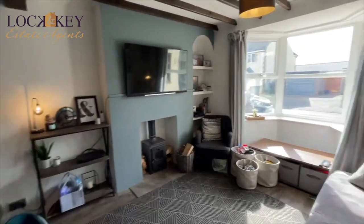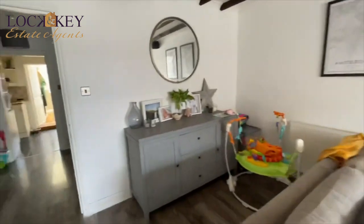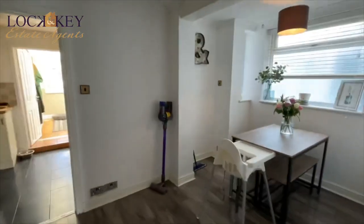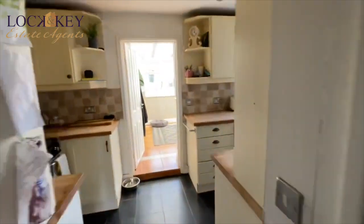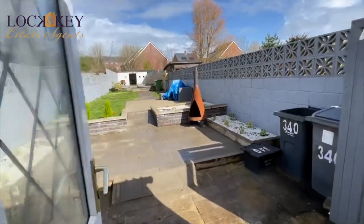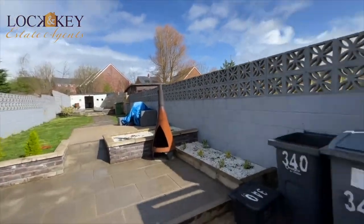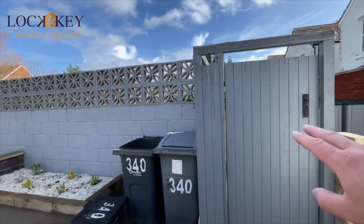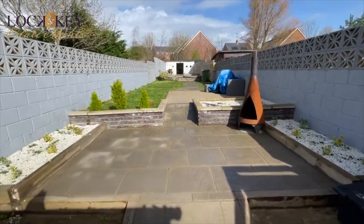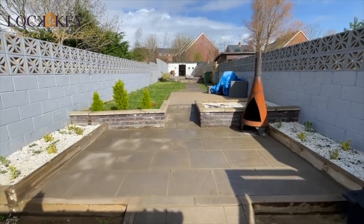So we're just going to walk back through this living room. You can see the size of this living room here. We're going to go back through into this dining room, back through this kitchen, which we mentioned about opening up, into the conservatory. Little loo on the left there. And there's your rear garden. The side gate, remember we showed you that side gate which leads you to the front. You can wheel your bins out the front. Lovely little patio here. It's a decent sized garden this.